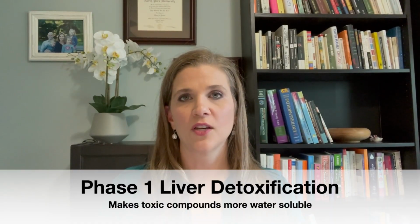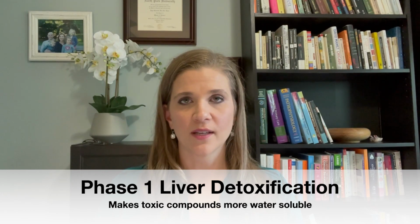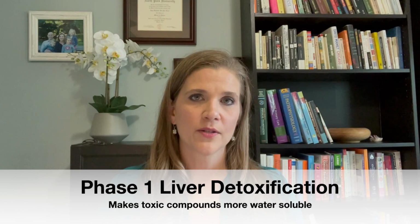Phase 1 liver detoxification is responsible for breaking down or digesting toxic compounds so that they're more water soluble, and then it sends them on to phase 2. Now, in the meantime, these toxic compounds can be volatile and cause symptoms. So not only do we want phase 1 to be working well, we also want phase 2 to be working really well so that there's no backup or log jam of these toxins before phase 2 can take care of it and get it out of the body. So phase 1 is really important, but next week we'll learn about phase 2 and how you can help phase 2 detoxification as well.